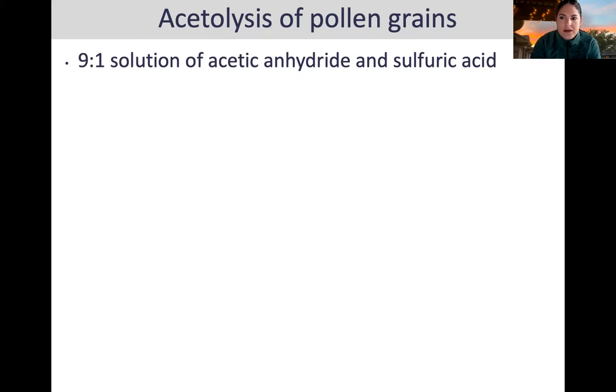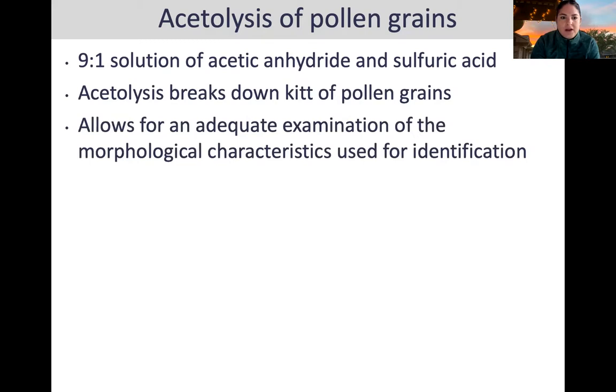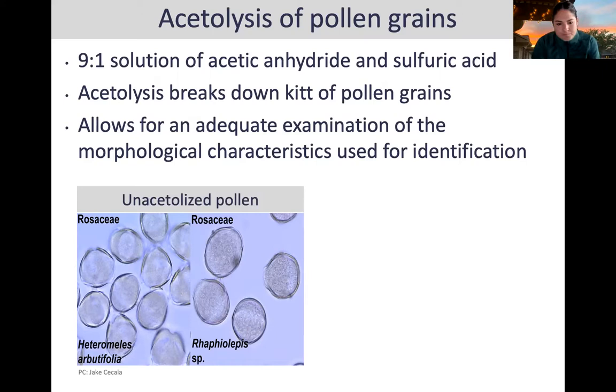And what this process does is it breaks down the pollen kit, or the shell of the pollen grains, thus exposing the morphological features of each pollen grain, allowing for adequate examination of that pollen grain used for identification. And what we mean by that is that before acetolysis, the pollen kit, this kind of shell that these pollen grains are covered by to protect the pollen grain, makes these pollen grains look very similar to each other.